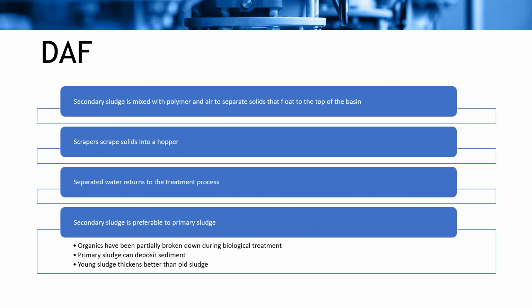Next, we have DAF units. So this is typically secondary sludge mixed with polymer and air to separate solids that flow to the top of the basin. You might see this used for activated sludge that's being wasted out of a secondary clarifier after it's been used in a biological process. There's typically a scraper that scrapes solids into a hopper. So this is typically a big tank. There's a mixer, which is mixing oxygen, polymer, and your sludge.